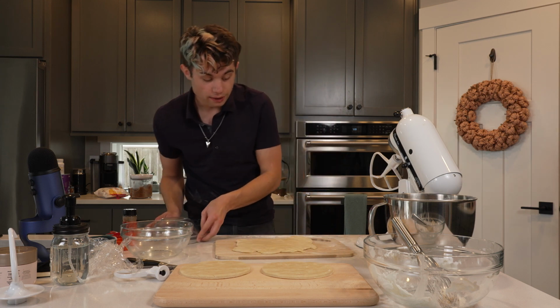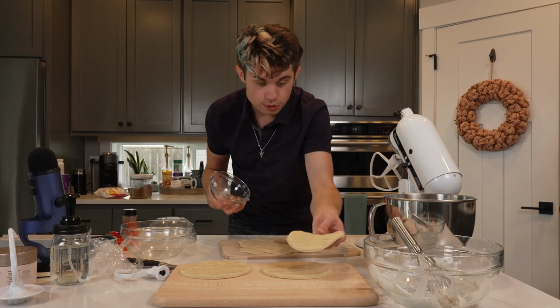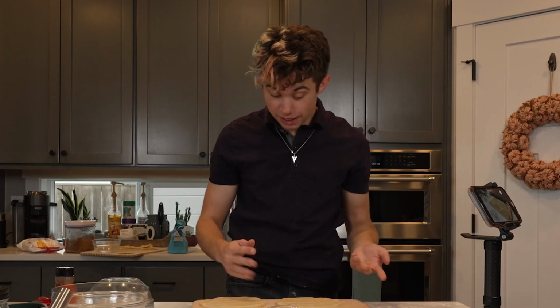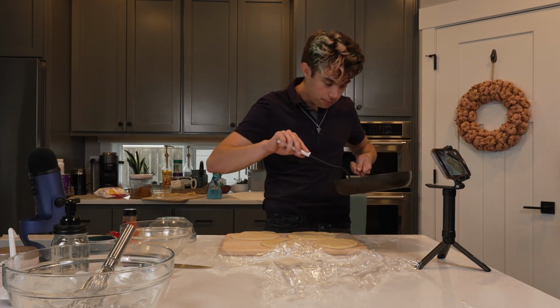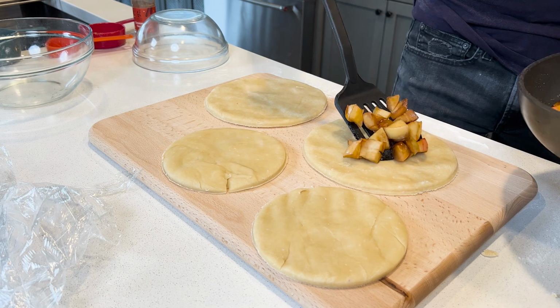Can I get 2 more crusts out of this? No, I can get 1. Maybe if I got a smaller bowl. Pie crust, the third, et voila! 4 surprisingly good-looking pie crusts. Next order of business is to bring over the apples, which are warm but not scalding, and that's a good thing.